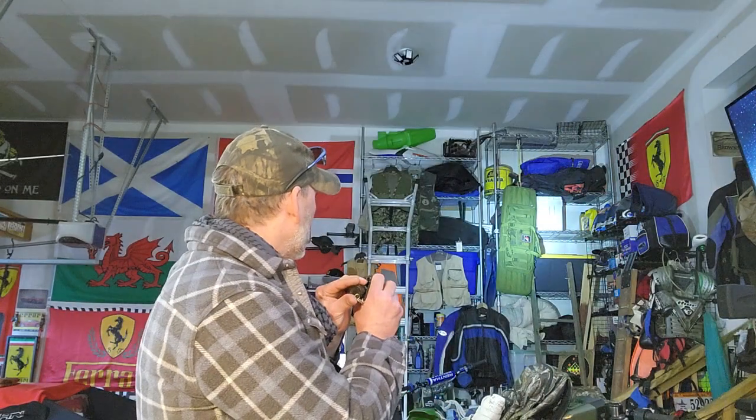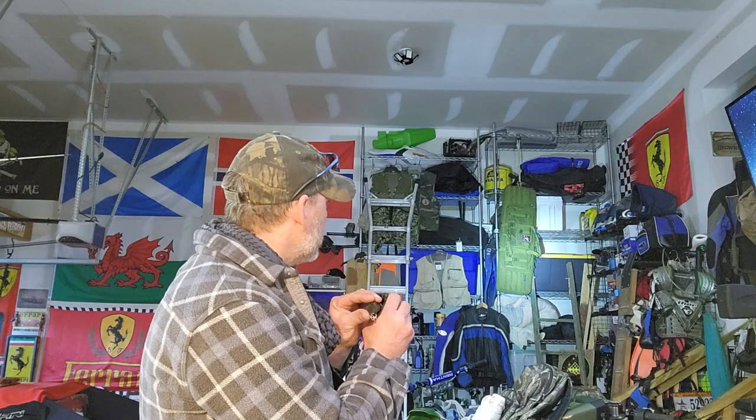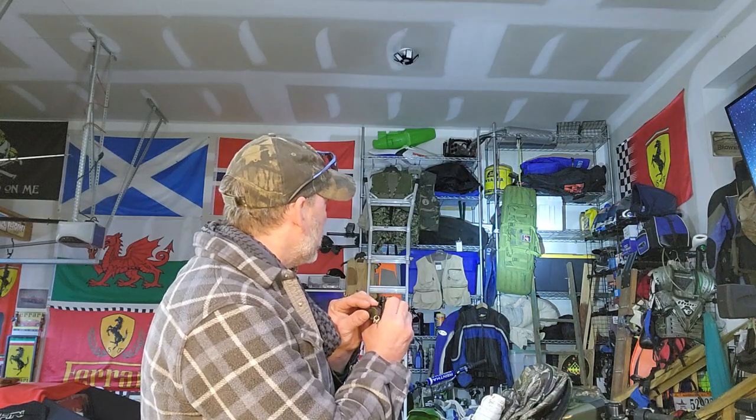I have a really nice soft case. Actually, you could see it hanging right there. It's great. It's got 1, 2, 3 huge pouches and just a bunch of cool accessories. It's got 2 compartments. You can put multiple rifles in that.